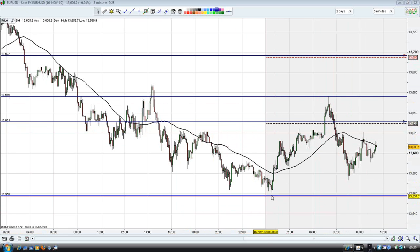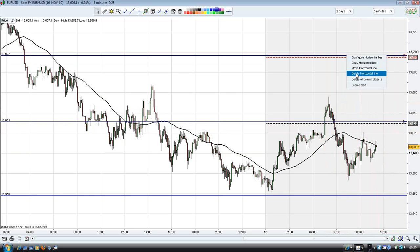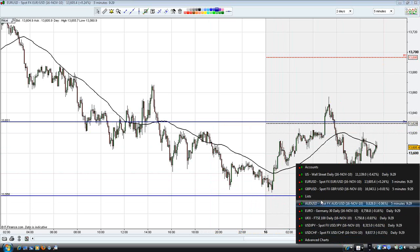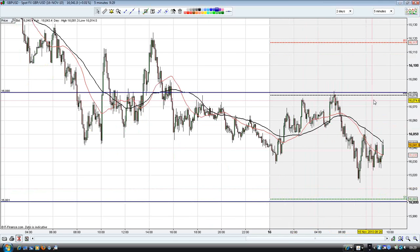So for the Euro-US dollar, we're going to sell just below the low point of the market. We're going to buy just above the pivot point. And let me delete all that one. So we'll stick with this point of entry for the meantime. For 9:30, we'll buy just above the pivot point, sell just below the low of the day for the Euro-US dollar. And then for the pound dollar, we'll buy 2 points above the pivot point and sell 2 points below the first support. So that's our potential trading point. So we'll see what happens at 9:30.